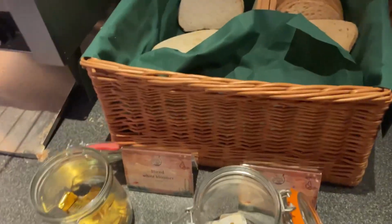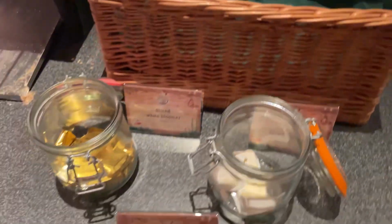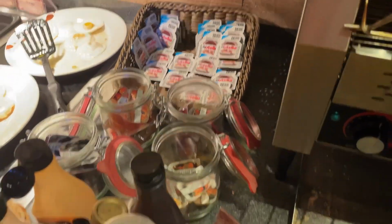Okay, so we do have on this side as well, they have white bloomer and seeded bloomer. They've got butter and things, and the bread goes in there. Then they've got jam, marmalade, Nutella, sauce. Okay, so we're out of breakfast.